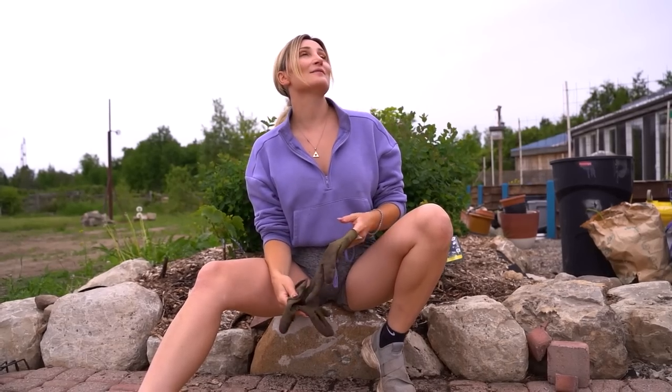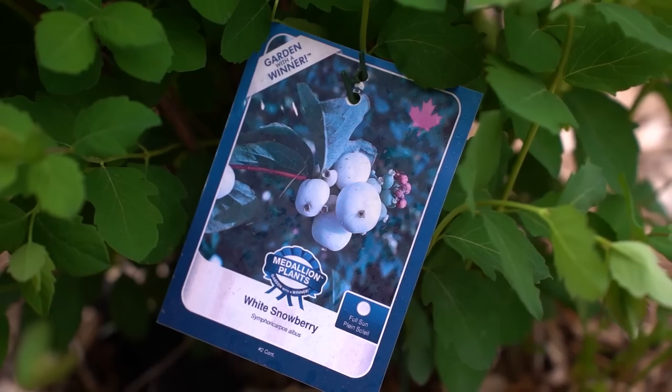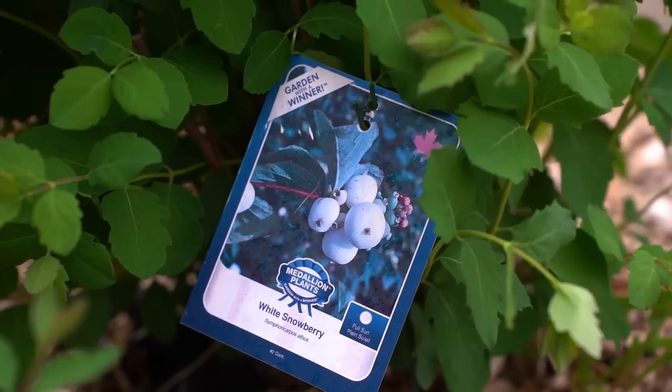Also, there's some beautiful white snowberry bushes behind these grapes that I just put in, that I'm so happy they actually took really well. Everything you see here in these gardens, I planted last year in the fall, and it was quite hot for a few weeks. So I was really, really scared that a lot of things would die and that we wouldn't be watering them enough, but everything looks pretty good.